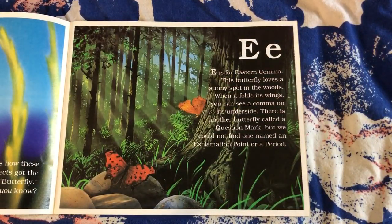E is for the eastern comma. This butterfly loves a sunny spot in the woods. When it folds its wings, you can see a comma on its underside. There is another butterfly called a question mark, but we could not find one named an exclamation point or a period.